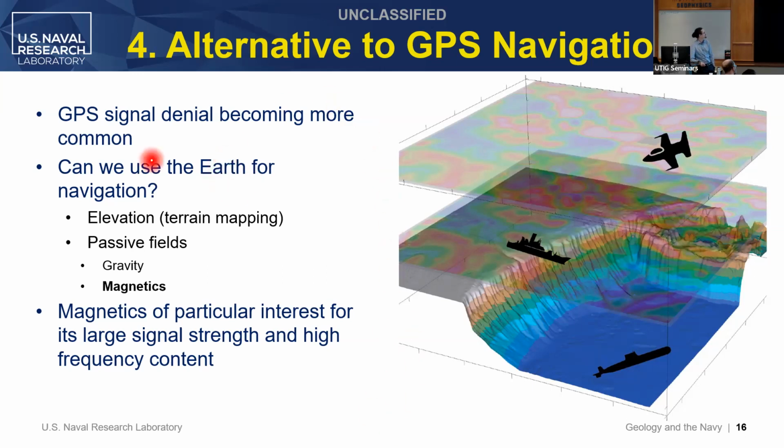There's work related to things like elevation and terrain mapping, but also trying to use the passive fields. And in particular, magnetics is of interest, and that's because magnetics has a high signal strength and a very high frequency content. And that becomes very useful whenever you're trying to navigate, because that high frequency content directly relates to the fidelity of your navigation. So once again, we need to know something about passive fields.